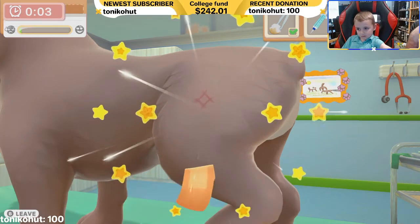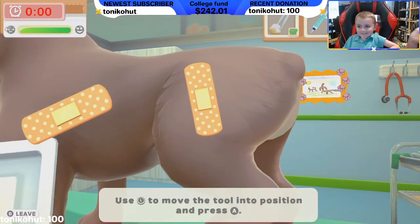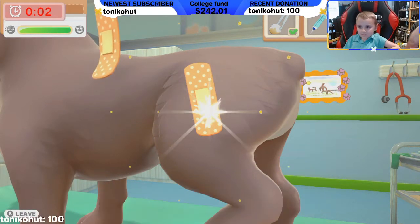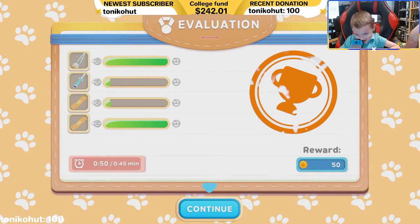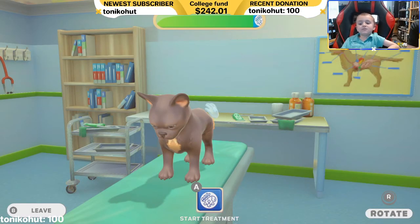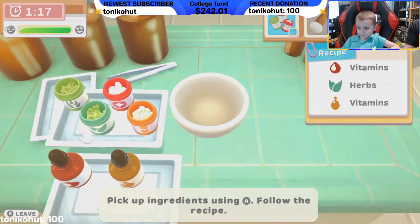Down, up. We did a bad job. Yeah, if you push the wrong direction, it makes us do bad. Left, right, perfect. Yeah, we only got 50 for that one. 250. This is an unforgiving system. It's all or nothing at that.